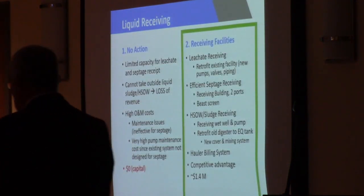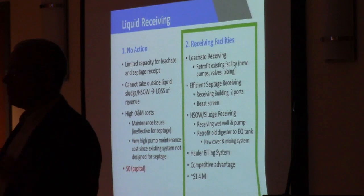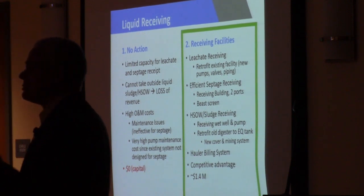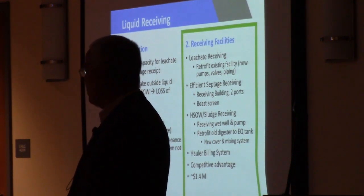So this liquid receiving is much larger than just septage. We're looking at upgrading the receiving facilities to get landfill leachate to come in, septage to come back in, and some other high-strength waste and stuff. And we'll talk about that a little bit further.